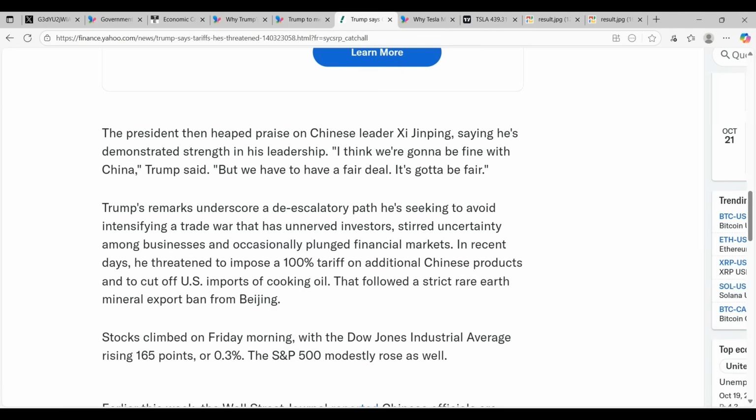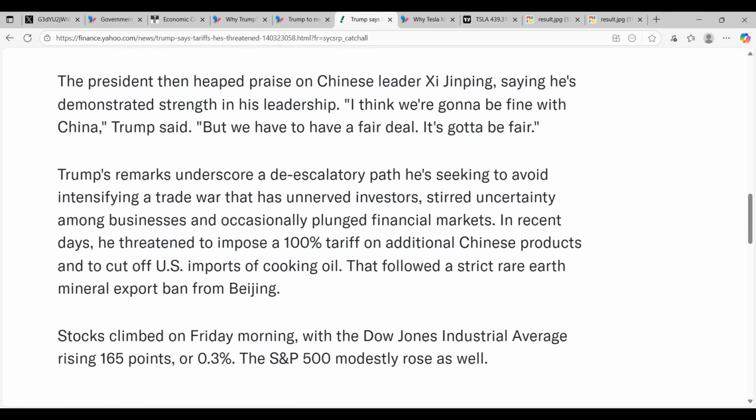Now, for other factors out there, I just want to add on that President Trump had been talking about President Xi Jinping of China. He said that he's demonstrated his strength in his leadership and he thinks that we're going to be fine with China. He also says that we're going to likely have a fair deal. It's going to be very fair. That's what President Trump said in his latest speech.